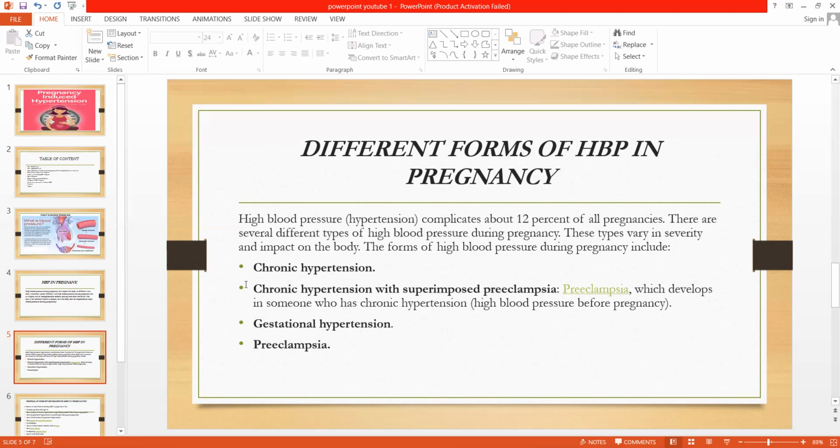So chronic hypertension is already there. Like I mentioned before, this is someone that already has hypertension before getting pregnant and is now presenting with hypertension during pregnancy. Now, in the case where there is also presence of preeclampsia, this usually would come up at the second phase of pregnancy, more like the second trimester of pregnancy.